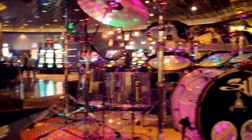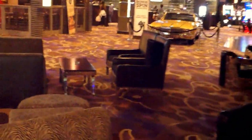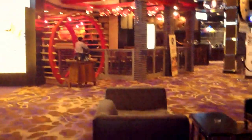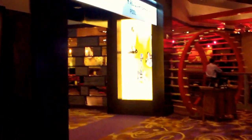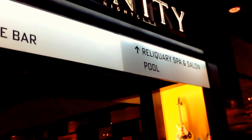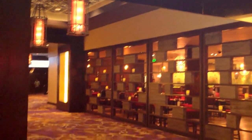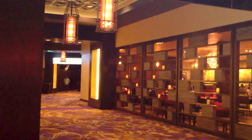But it's still very nice, and look at these beautiful couches. Later on there's going to be a surprise about these couches, so keep watching. Okay, Vanity Juice Bar. Many of you have heard about the Juice Bar at the Hard Rock. Very nice. Vanity nightclub, the spa and salon, and one of the pools. I'll just show you the area as I go. I'm going to be quick, so don't worry, we'll get to the main section very soon.